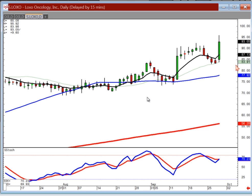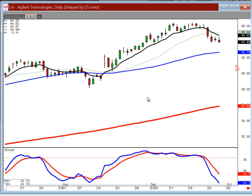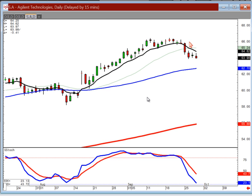Agilent, stay short. Again, there's your sell signal. Doji closed back below. Notice all the dojis here. Then they told you which way they were planning to take it.